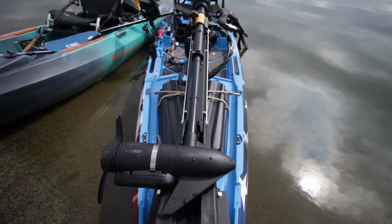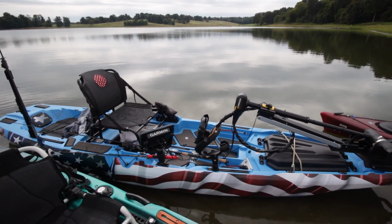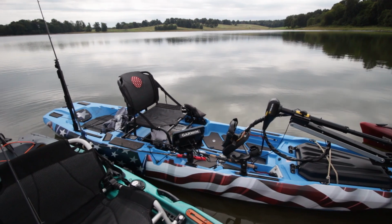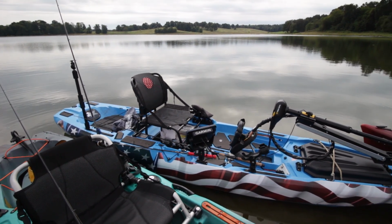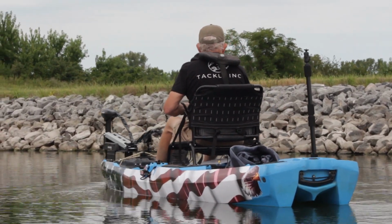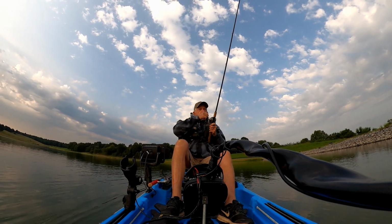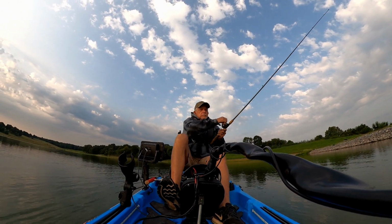No doubt. If a person was to come in and decide, I like this, I want everything on it, a kayak rigged out like that, brand new with all the bells and sirens, what's it going to run them price-wise? Well, the boat itself is going to run you about $1,600, and I'll probably put another $1,000 in that boat right there.